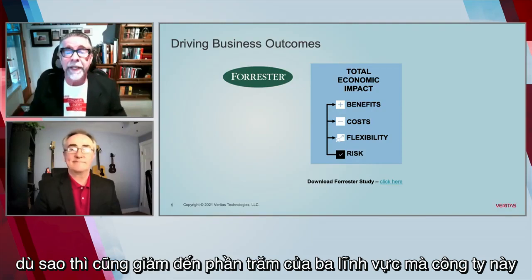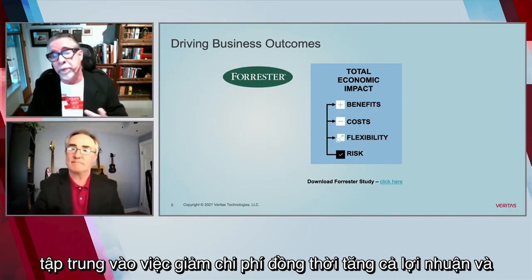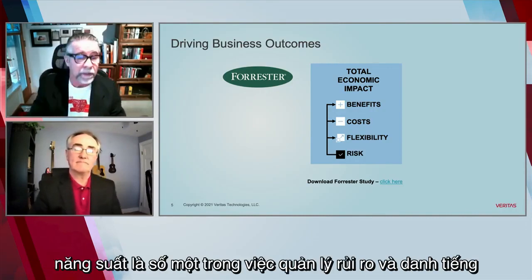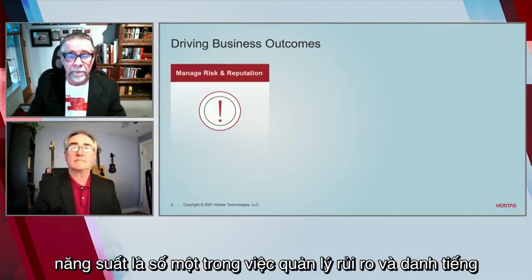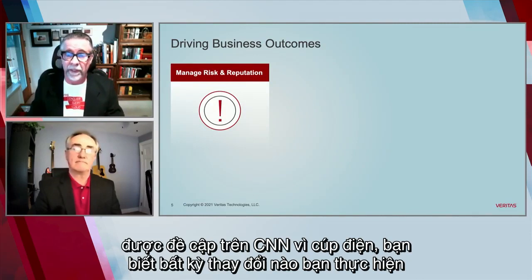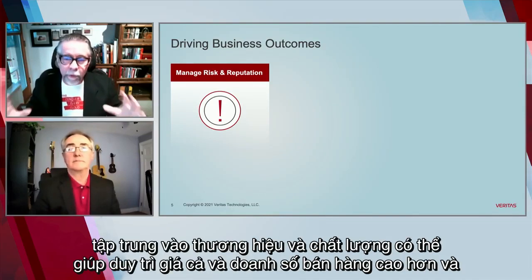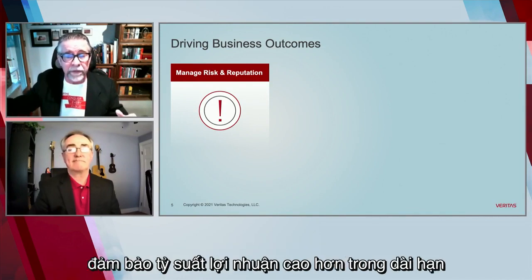Anyway, the three areas that this company focused on to reduce cost while increasing both profit and productivity were, number one, managing risk and reputation. Reducing risk is obvious. You do not want your company's name mentioned on CNN because of an outage. Whatever changes you make cannot have a negative impact on your brand. So focusing on brand and quality can help sustain higher prices and sales and ensure higher profit margins over the long term.